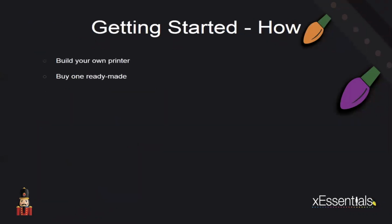So how are we going to get started? Well, there's two ways you can do it. You can build your own printer, and that's a really cool way of tearing your hair out and learning things the hard way. It will take you at least 24 hours to build your printer, and I don't know how many more hours to get it set up and going, but it is very self-satisfying, and you will learn a whole lot about your printer and how it works, the different aspects of it.